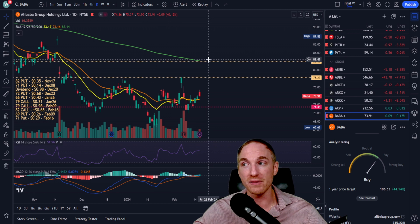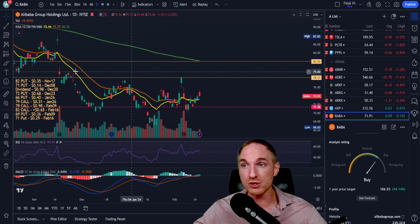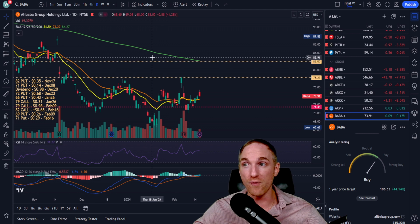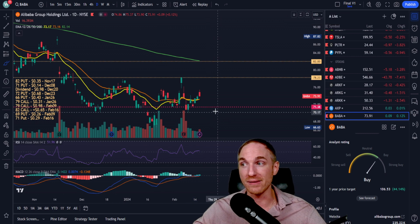I think Alibaba under $70 is a no-brainer, which is why, even though I am assigned 100 shares at 82 already, we've been bringing our average cost down. This is what this chart is right here, all the premium I've been writing so far to bring my cost down from 82, and I'm looking to average down even more if we get this lower area in the $70 range.